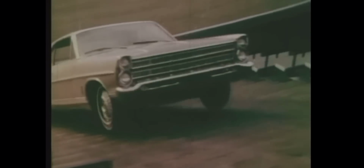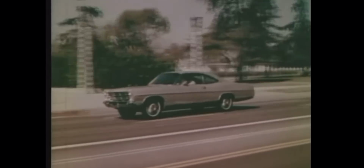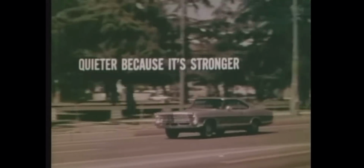The Los Angeles Coliseum. Another test of the durability of the '67 Ford. Watch that again in slow motion. Now, let's try driving up the steps. This is not a specially built Ford. It was taken right off the showroom floor. But let's see if it's still quiet. Still quiet. Quieter because it's stronger. Stronger because it's better built.